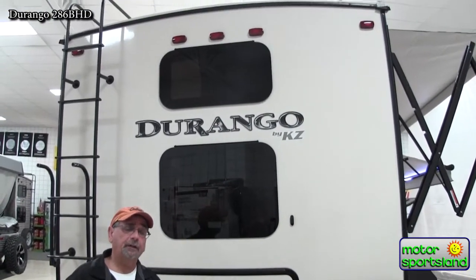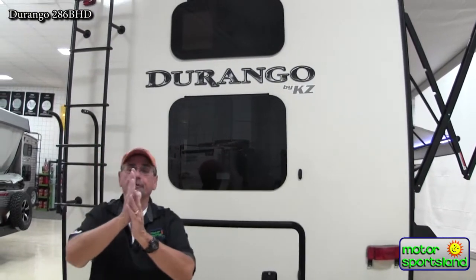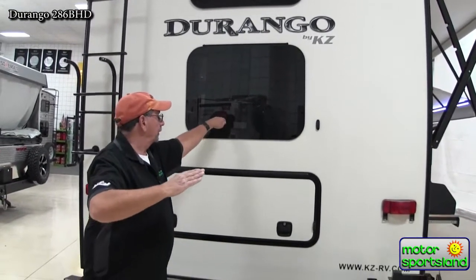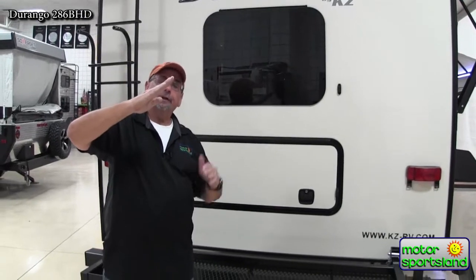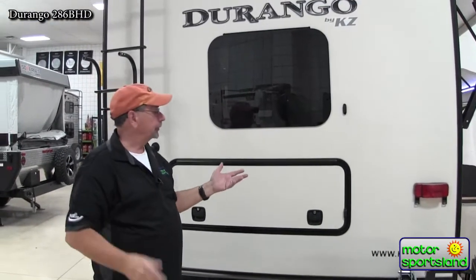It's another sign of a higher end coach. The frameless windows do a few things. Number one, unlike your traditional windows where they open sideways, these windows actually open out this way. They can be open to get you ventilation, and when the rain comes, rain's not coming inside your coach.